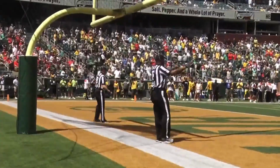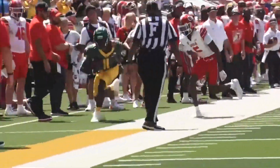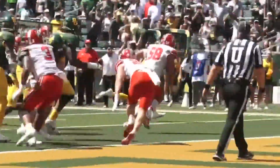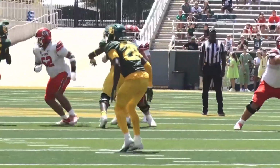Second quarter, first career start for sophomore Sawyer Robertson. He drops back, lets it fly, and finds Keytron Jackson for a big gain. Bears take advantage. Robertson takes it himself and runs it in for his first touchdown as a Baylor Bear, widening the gap 10-3. Third quarter, Utes ball.